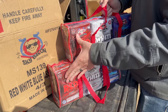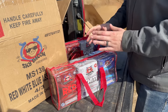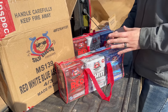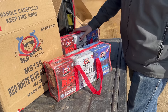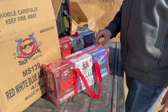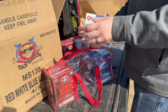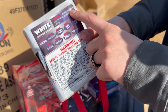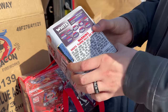And you'll take all four of the red cakes, fuse them together so that they all go at the same time. That way you can really distinguish that red, the white in the middle, and the blue on the far right. And that's how you really wanna do your red, white, and blue segments, unless you're using angled cakes, but this is really cool. So let's just go ahead and pull one of these out. And as you can see, we have a reference guide. Again, performance is white dazzles with 16 white strobing peonies. So that's gonna be nice.